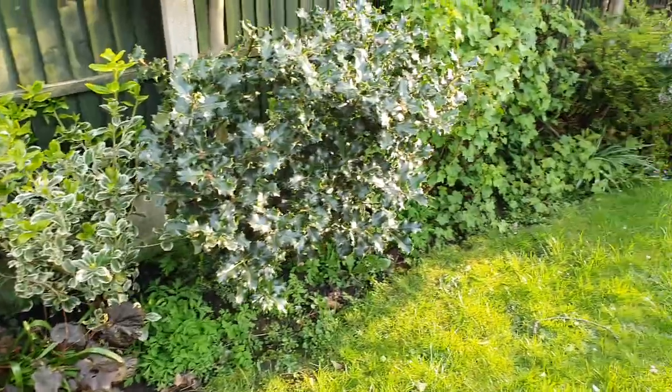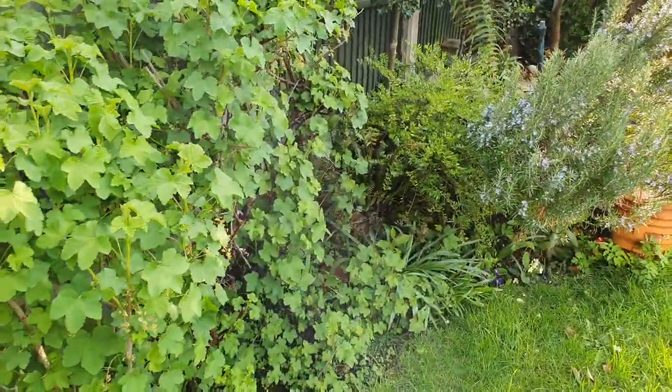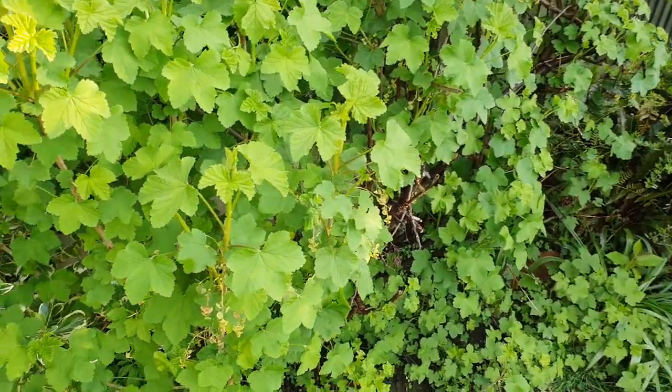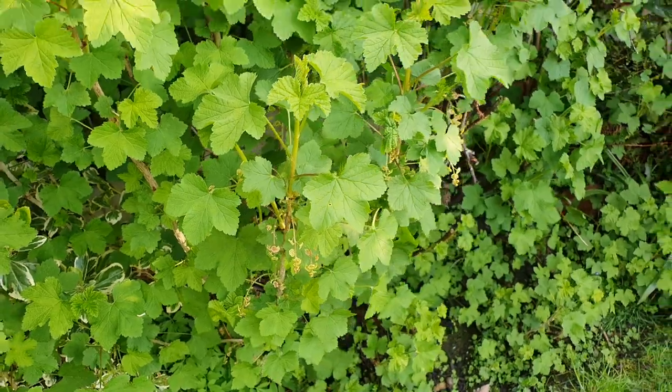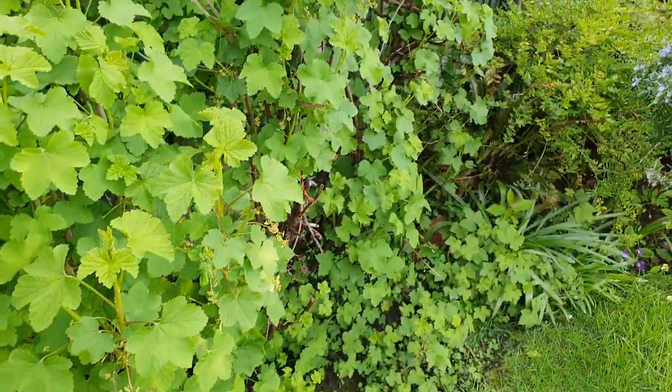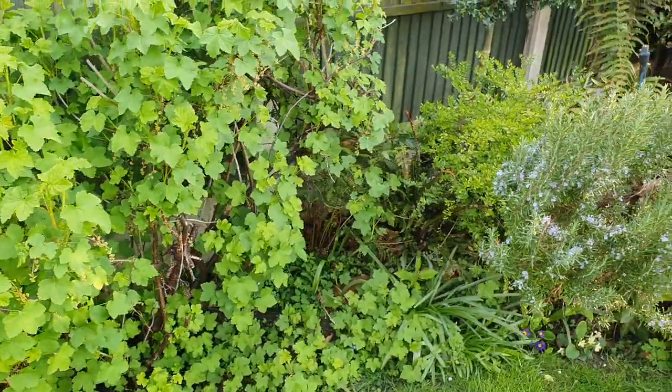Everything's coming up roses, as they say. Oh, look at that. Flowers on the red currant. That is a good sign. Thought we'd lost that. Thought it wasn't going to come back this year, but we cut out a lot of dead wood.